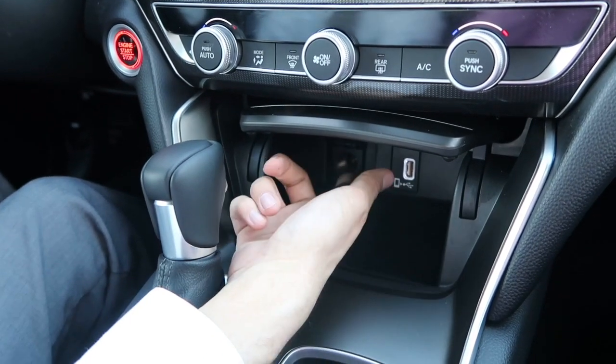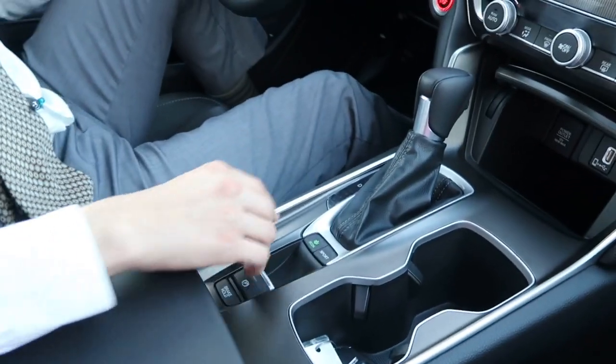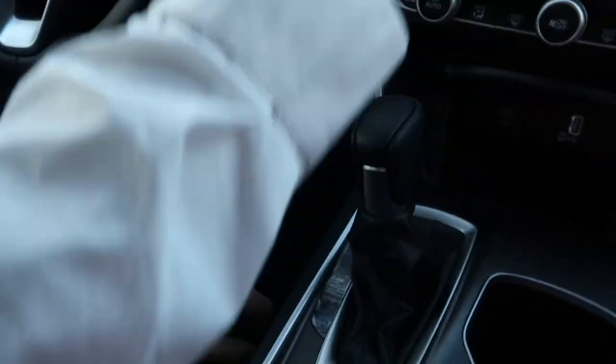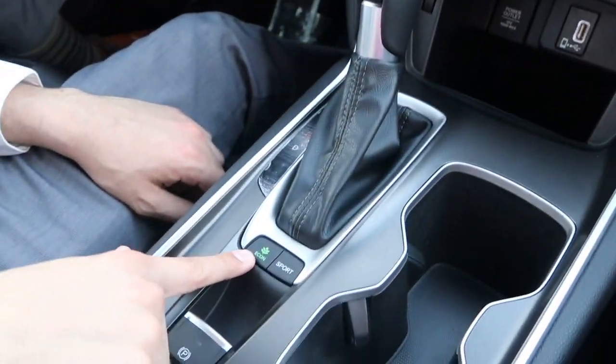You do have your 12-volt power outlet, so you can put the cigarette lighters, chargers, stuff like that inside of there. As for our toggleable modes, and you guys can't really see it right now, but we have our reverse with our backup camera, 3 different selectable modes. That's our curb mode. We have neutral, we have drive. And then we also have an econ mode.